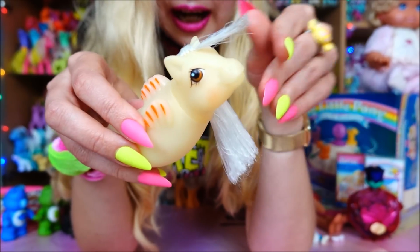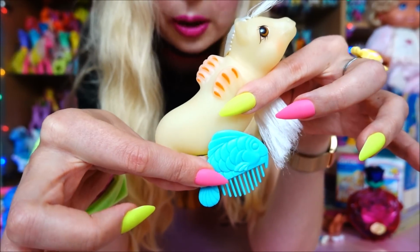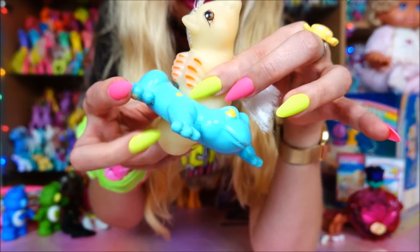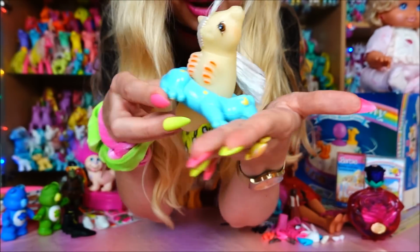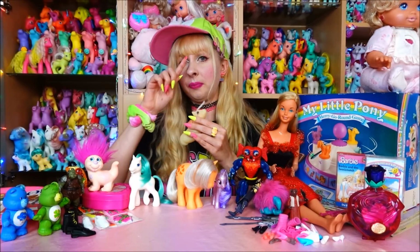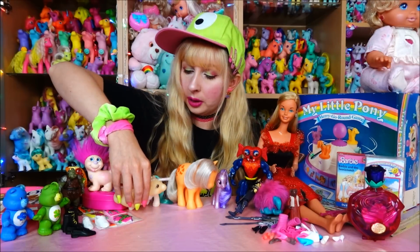I actually do have his little comb, so this is the blue fish comb that would go to this pony. I don't have the floaty. If it would have had a floaty, something like this is from the other pony, you would put it in, then you could float in the water, and it's also very much better to display them like this, because otherwise you cannot stand it up really well. But if it would have had the floaty, it would have been way more expensive, because this was 15 to begin with, which I think is an okay price for a pony that I don't have.